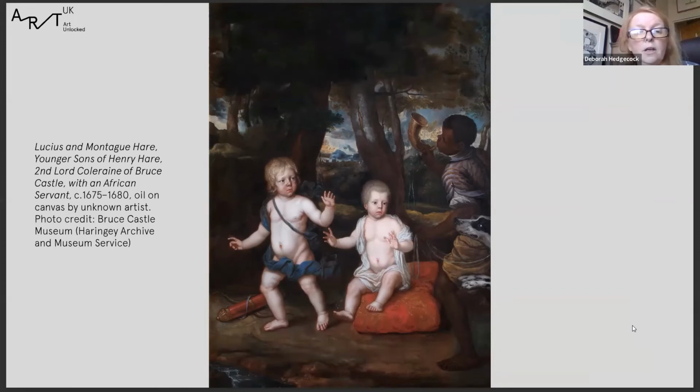And it would once have been displayed, not in a frame, but in the oak panelling that would have been part of the interior design of the 17th century Bruce Castle.